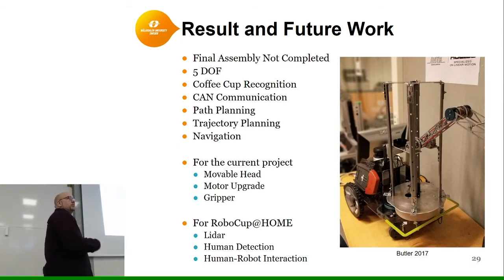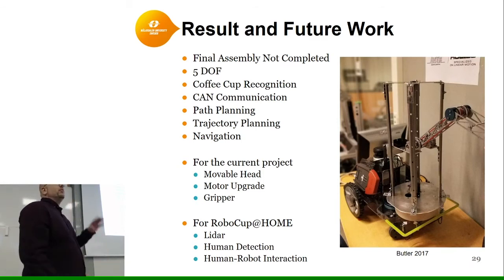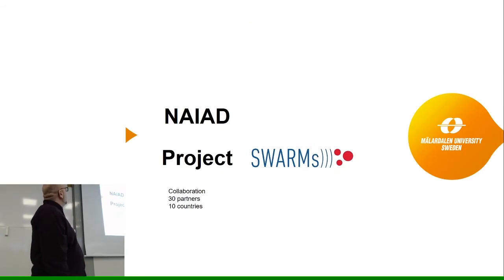But there's a lot of future work. Some of the future work is a movable head for the camera, so you can see stuff. The motors we selected, we couldn't get because of delivery time, so we need a motor upgrade, and we have suggestions for that. The gripper was not prioritized because we're short on time. And for RoboCup at Home, it's a different story. We would suggest that you do a pre-study on whether we need the long field or near field LiDAR to help you with the surroundings. You also need to have human detection in that competition, because you need to see a human and interact with a human. And then it comes to the last point, human-robot interaction, and that's speech synthesis and recognition, because you're going to give them commands. And that's for Butler.